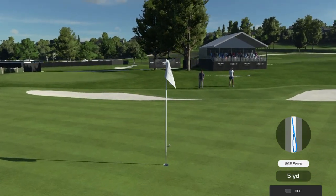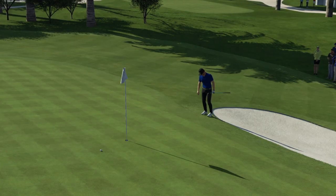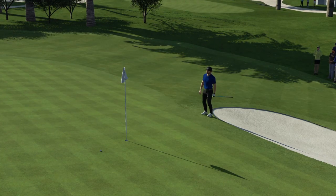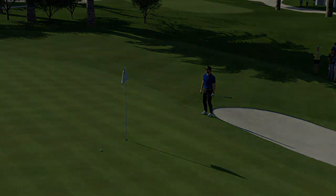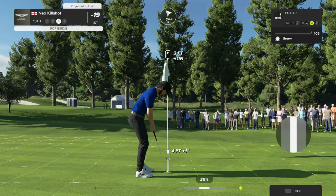How close was that to going down? Well done. That takes the pressure off the putt. That's a chip to be proud of. Great touch. That's just about 3 feet away. Looking for another birdie here.